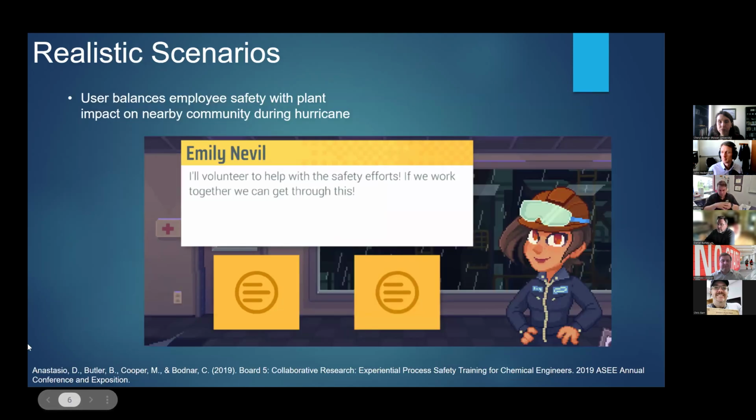Okay, when we were trying to do these scenarios, we were trying to make sure that they were realistic and relatable and relevant to industry. So we initially came up with brainstorming several ideas towards the types of decisions that are made day to day in a plant and the type that might be associated with some sort of emergency like a hurricane. We ran this past a panel of content area experts to make sure that they were in fact relatable. So we feel like the things that the students are being asked to decide between are relevant.